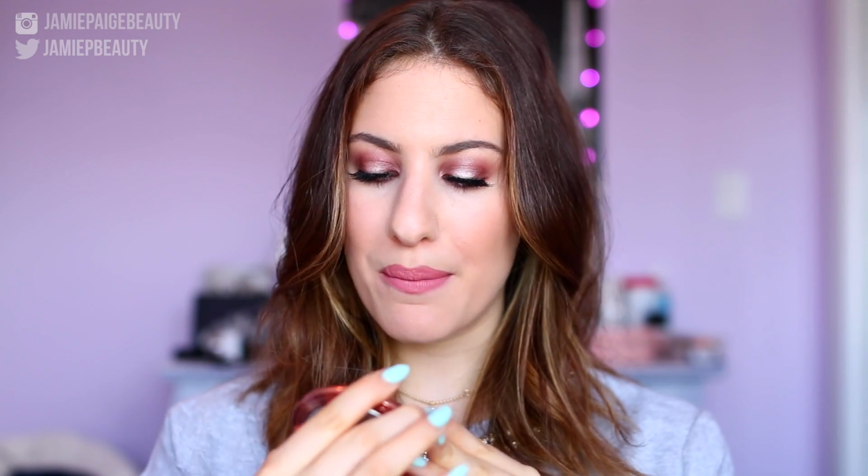Alright, so I've been super into highlighting this month, and I have 3 highlighting products that I want to talk about. So first things first, this is the limited edition Becca Shimmering Skin Perfector Pressed in Blushed Copper. This is such a cool product, and I was so excited when they released this. This is pretty much what I would like to call a blush topper.